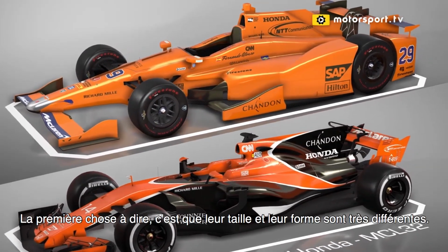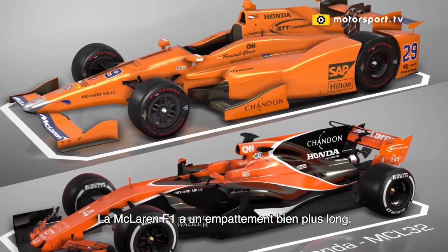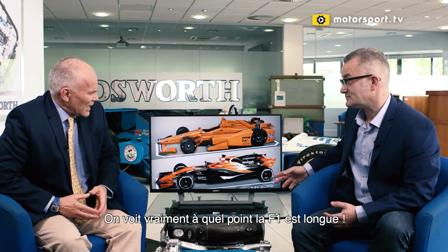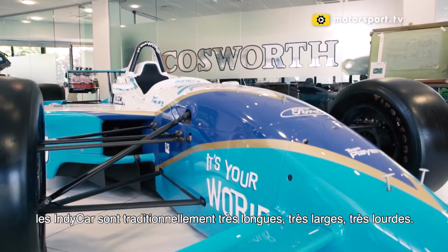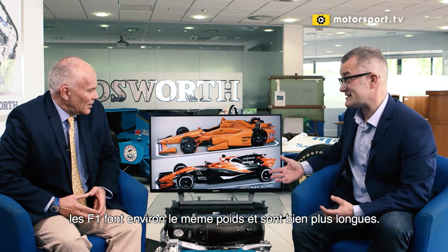The first thing you can tell is that they're very different sizes and shapes. The McLaren F1 car is much longer in the wheelbase. You really get a feel for the length of a Formula One car. I think traditionally we've always remembered, as you can see from the car behind us, Indy cars are very long, very big, very heavy. But the balance has changed now. So Formula One cars are about the same weight.